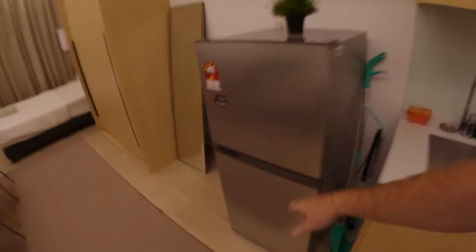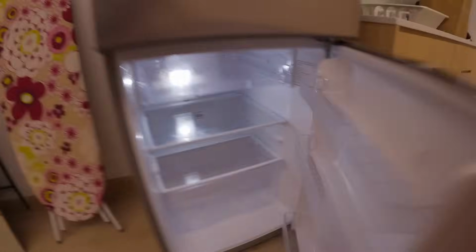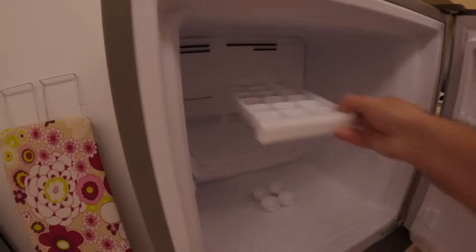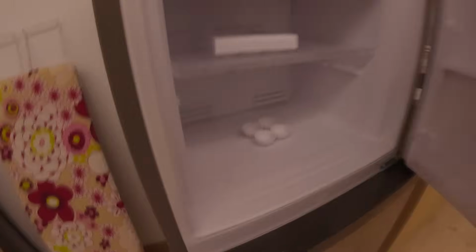Okay, then we have a fridge. Let's see if they left something for me. Nope, completely empty. Well, I was hoping for some water maybe, but no. Okay, and a freezer. Oh, there is some ice cream, so that's a good thing. Not sure why you put eggs in the freezer. Is that a thing here in Malaysia? Eggs in the freezer? I don't know.